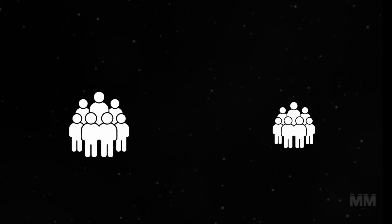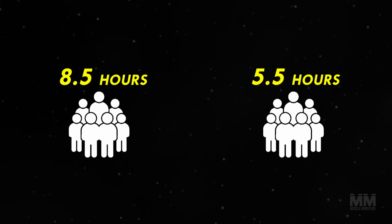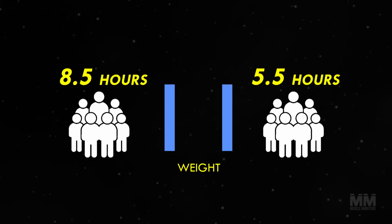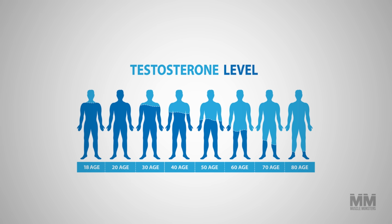That's right, one 2010 paper compared 2 groups. One group sleeping 8.5 hours each night, and the other sleeping just 5.5 hours. Although both groups lost the same amount of weight, the sleep-deprived group lost 55% less fat and 60% more muscle. This is especially important as you get older, considering that testosterone levels start to decline 1 to 2% per year somewhere around your 30s. Considering the importance of testosterone for overall health, this is definitely something to keep in mind.